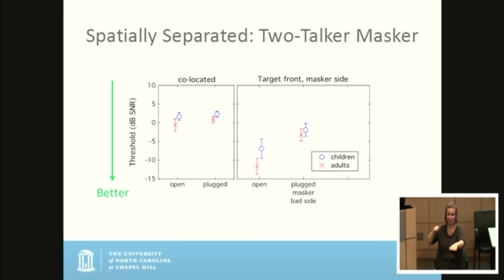So that's pretty important because we typically advise that if a child has a unilateral hearing loss, we'll face them in the classroom so that they have the normal hearing ear near the target speech, or the teacher, for instance, and the ear with the hearing loss on the side of the masker stimulus, so competing talkers or the HVAC, the heating, ventilation, air conditioning system. And they should do just as well as they would if they had two normal hearing ears, but that's not the case.